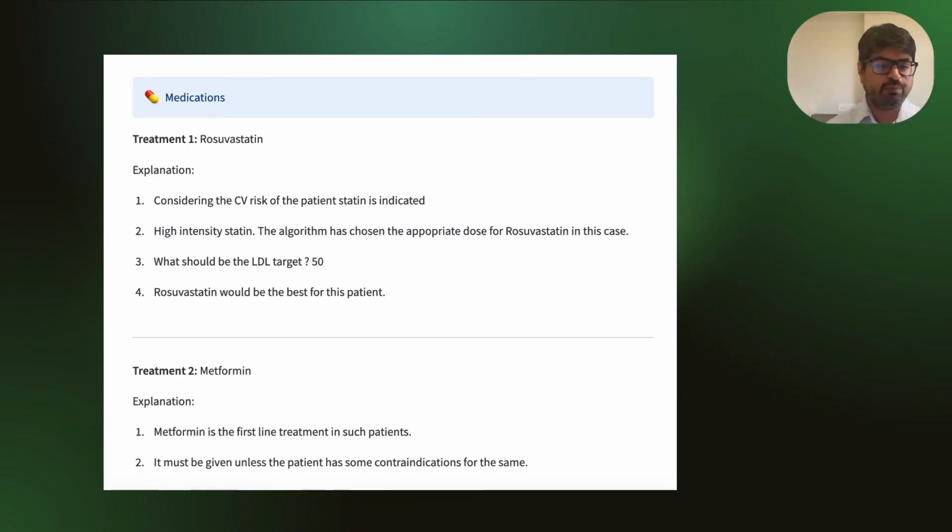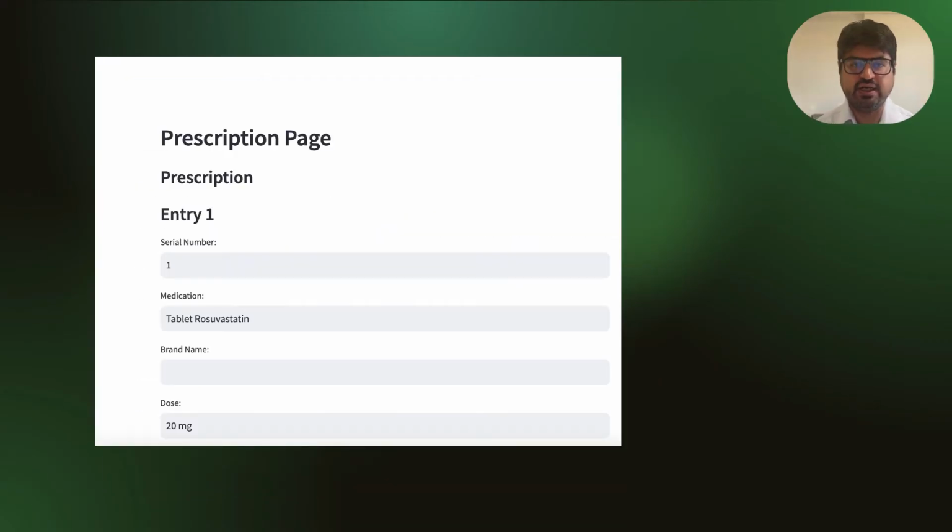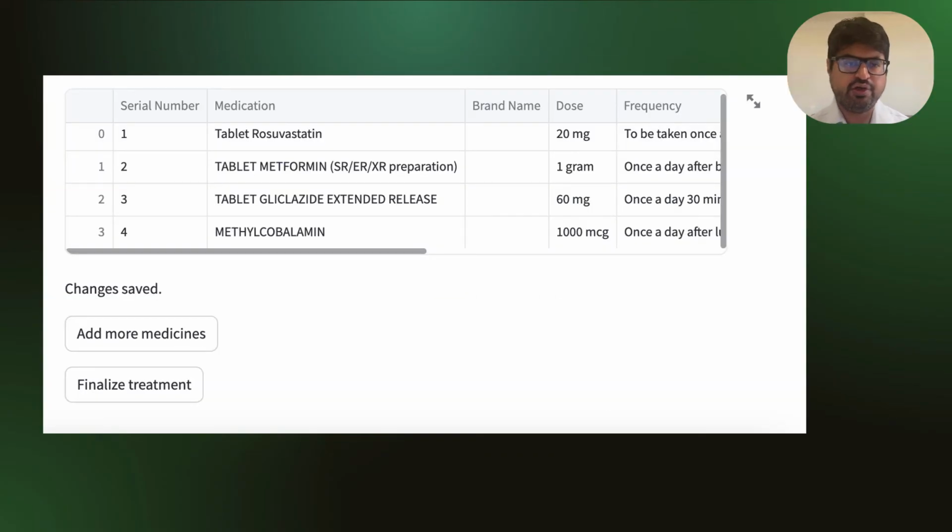It's still we are developing this, but I think we have reached something which is quite remarkable in this space, right? And then after that, you can go to the prescription page where you can do the modification. You can add the brand name of the drug, maybe modify the dose of the drug depending on your requirement, and it'll give you the final prescription like this.